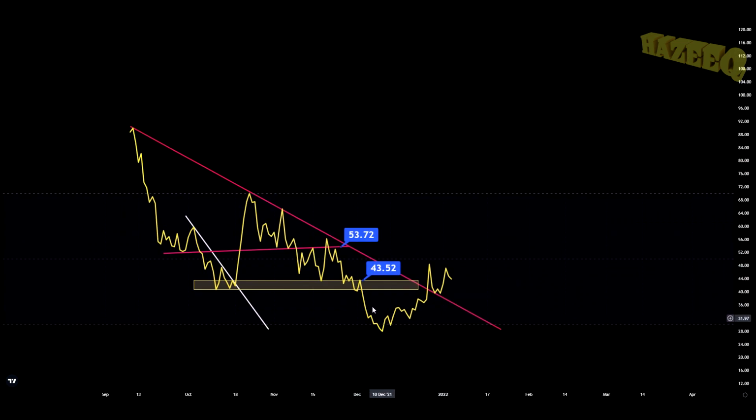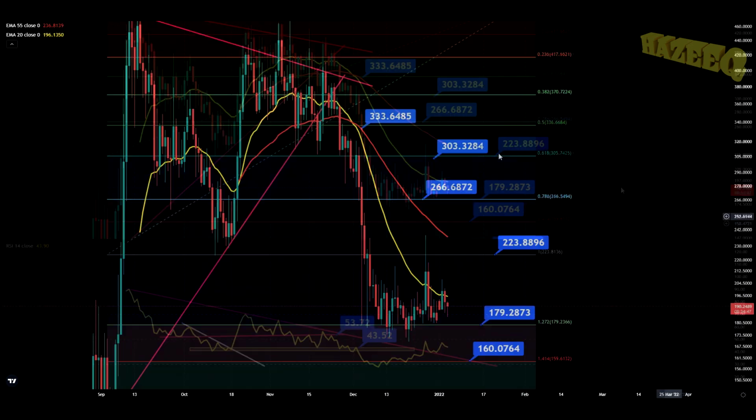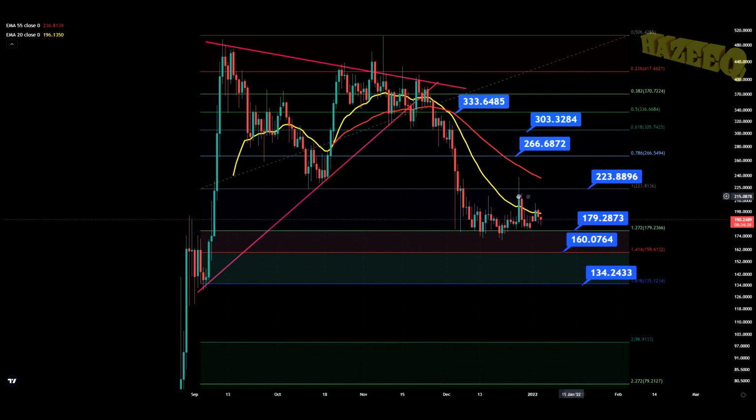We're doing everything we need to do. We're breaking up above a resistance level, back testing it as support. Everything's looking good. And right now, our major resistance level is the 20 EMA. So you want to break the 20 and back test it as support. Okay, so you have to keep that in mind.